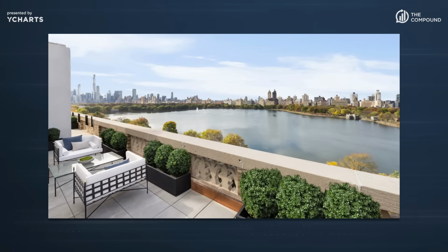Jeez. It is just wild to see how people with money live, not like the millionaire next door. This is money. But it was interesting reading the article. It was interesting.